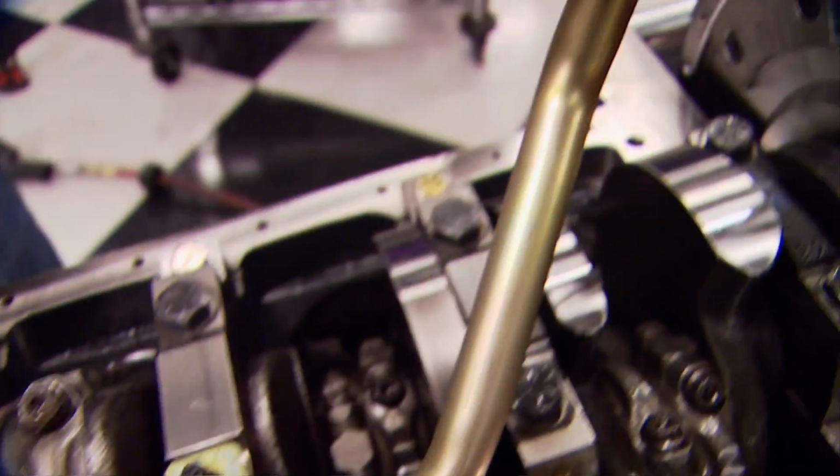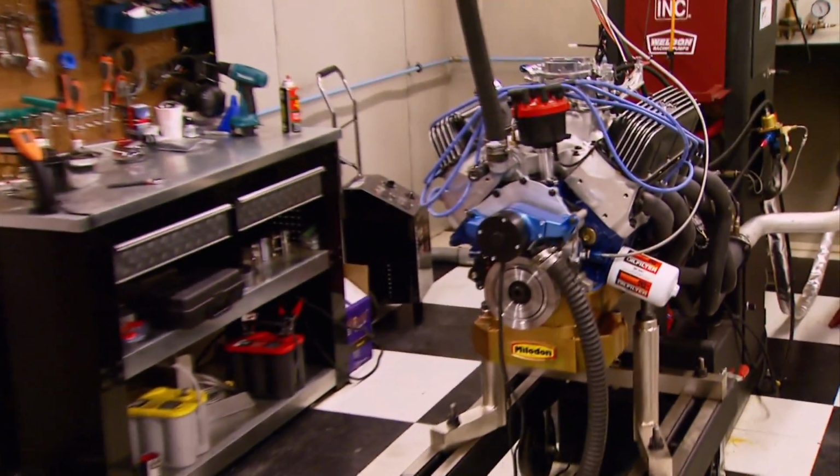Now we're about to see how much power we've got. And we've got a special reason to make a powerful statement here in the dyno.